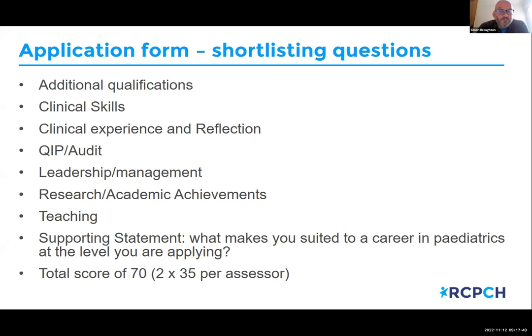Make sure you spend a lot of time on that box because, as I said, it's worth the most number of points. Many people apply and don't put anything into that box. They're basically ensuring that they won't be shortlisted.